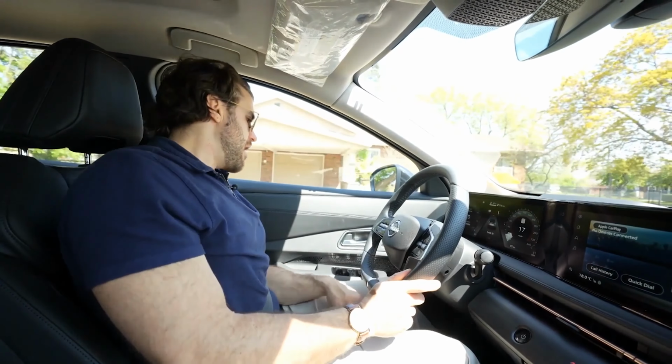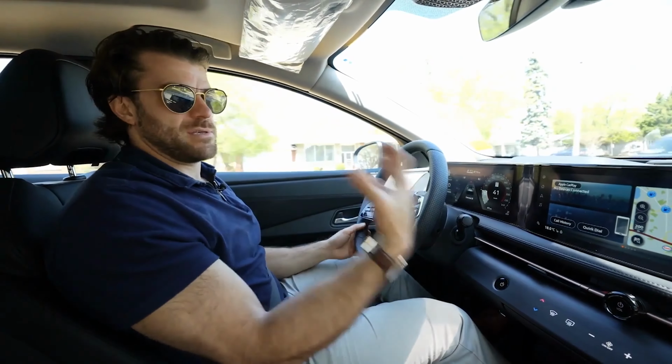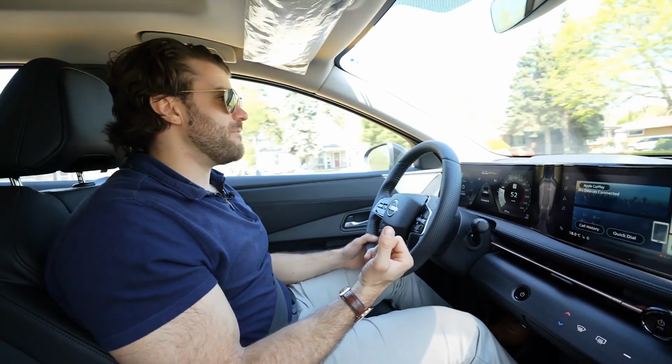I'm gonna activate this e-step pedal and see how that goes, but you can really drive with kind of one foot here when you're driving, and it uses the brake to maximize your regenerative braking, to maximize your battery life.